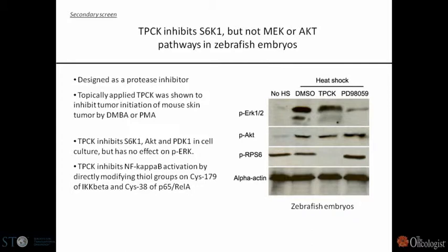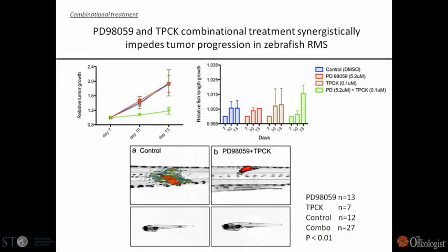And we were able to take zebrafish embryos and actually grind them up. And again, similarly, you can see the PD drug will inhibit MAP kinase, and this TPCK will not inhibit MAP kinase or AKT, but specifically inhibits the phosphorylation, the S6 kinase phosphorylation step. So one of the questions we had is, what would happen if you combine the MAP kinase inhibitor and this TPCK? And we can basically, at a certain dose regimen, show that synergistically they actually will suppress tumor growth.